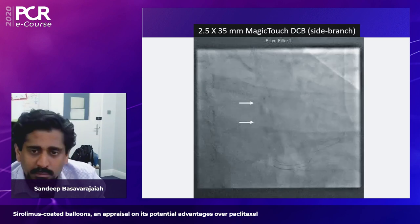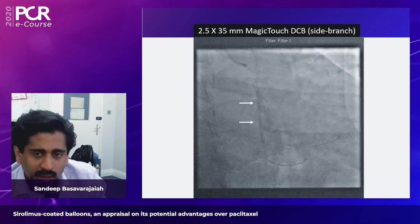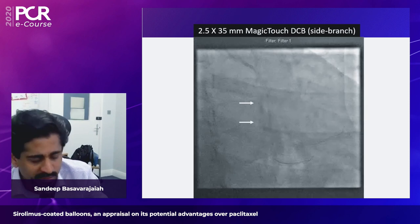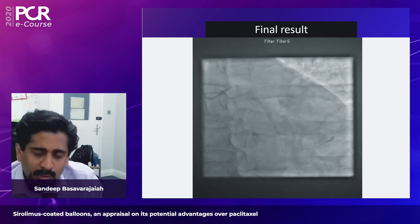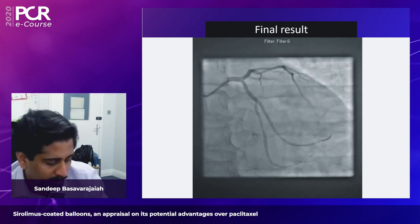So we recrossed, ballooned it, and then used a long Magic Touch here. Because it's a fluoroscopic image, you may not see this very well, which is why I put an arrow, you can see the balloon. And we had a result like this at the end. Although it may not look as good as the stented segment, we know that this will positively remodel.